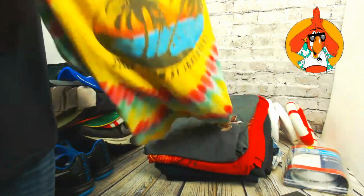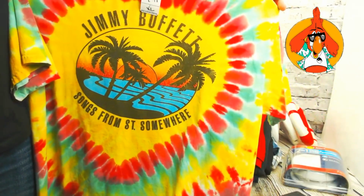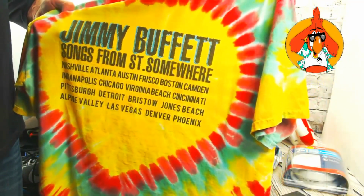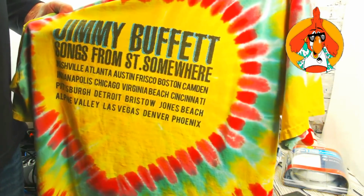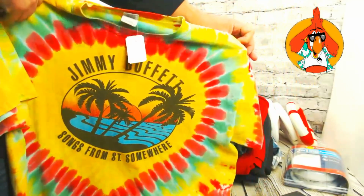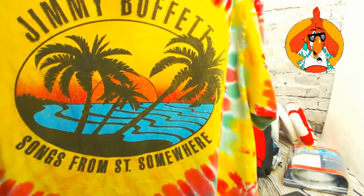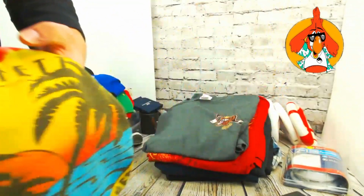Here's a really cool shirt. It's Jimmy Buffett, Songs from Saint Somewhere. I was actually at this concert. On the back it says Alpine Valley. That was the show I was at. I might have actually gone to the Chicago one this year as well. I know I've double dipped a couple times on some of these concert shirts. But yeah, these tie-dye shirts always do really well. It really doesn't matter what the theme is, but Jimmy Buffett stuff does pretty decent. And tie-dye is just a really cool pattern to look out for.